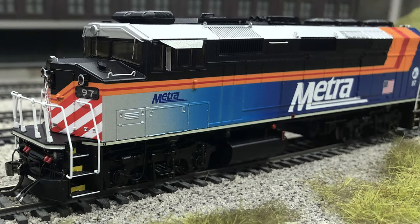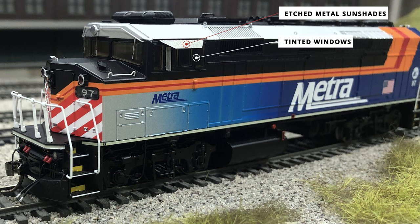Moving towards the side of the locomotive gives a good opportunity to check out the side profile of the EMD safety cab. Starting off at the top of the side of the cab are the sunshades made of etched metal components. These are separately applied pieces with enough tension to allow the owner to reposition the sunshades based off their preference. Just below the sunshades are the side cab windows that are tinted to match the prototype.